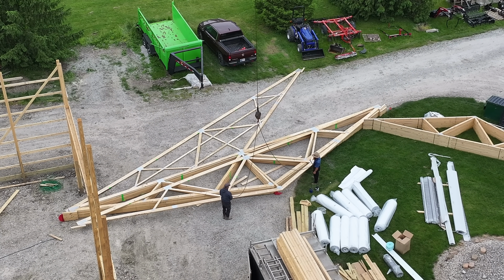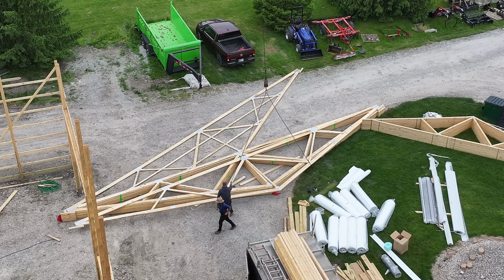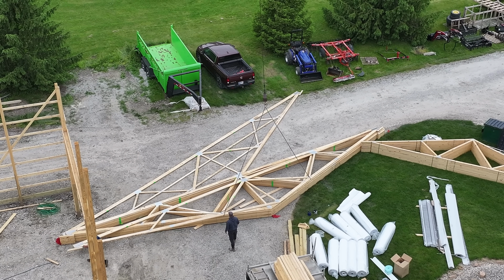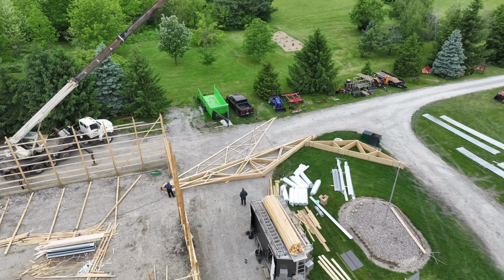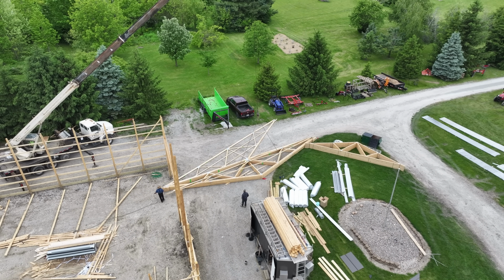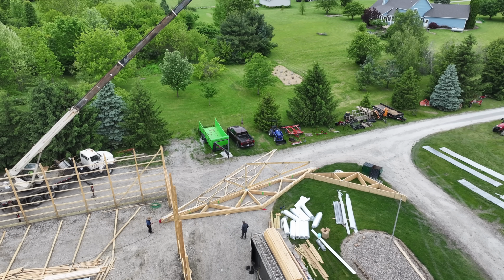The crane has 2 chains dangling from it, probably about 12 feet long, and they're quite small diameter chains. I would say 1/4 inch chain or less, easy to handle. I should have got a close-up of the grab hooks. They look like a normal grab hook, but they've got something welded on the side. Not sure what that was all about, and I didn't know who to ask.